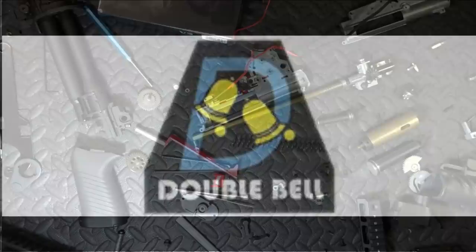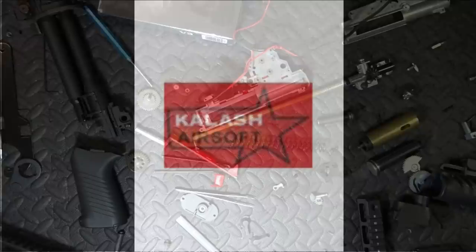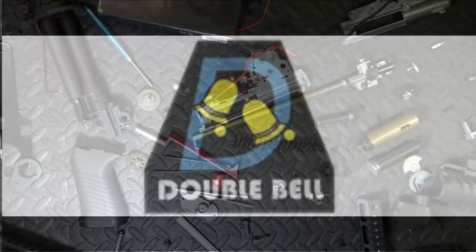Well, we also had companies like D-Boys. Now, D-Boys made AR variants, and they were quite good. They also had a company called Kalash, who made AKs, and they were copies of the VFC stuff. Because back when VFC were actually all right, they actually made some AKs that were very, very, very good looking, very cool performers, nice little guns. Kalash and D-Boys were the exact same company, except one was pushed towards people who like ARs, and one was pushed towards people who like AKs. Now, there have been other iterations of those people, but right now, the generally accepted company is Double Bell. Double Bell is D-Boys, which was Kalash. Confusing, right? It's good, isn't it?